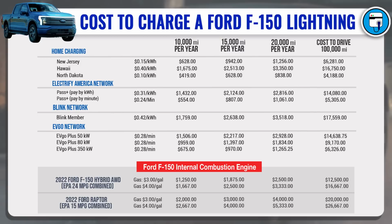And then to really make an apples-to-apples comparison, I listed a 2022 Ford Raptor, because honestly, the Lightning is the best performing F-150 that there is. It'll even beat a Raptor in a drag race. So I had to list that there because that's really the most fair comparison head to head with the Lightning.